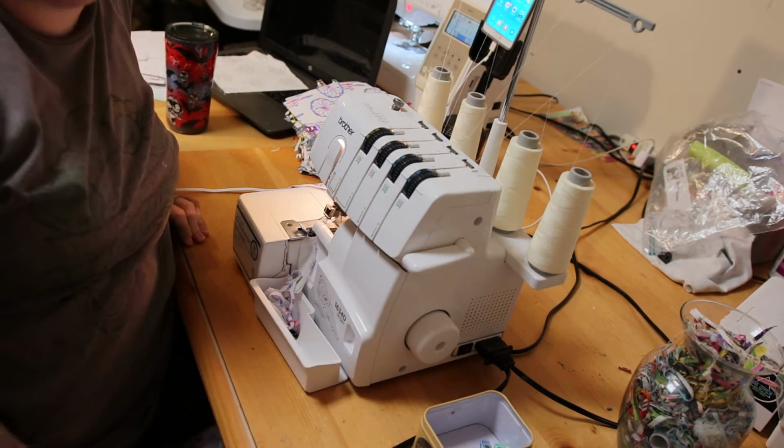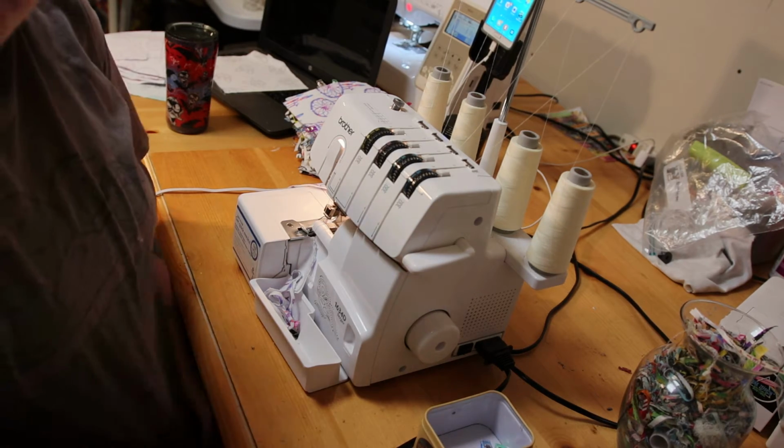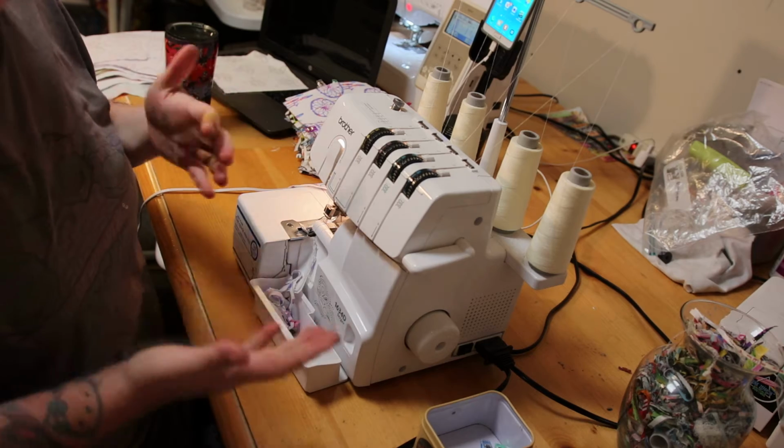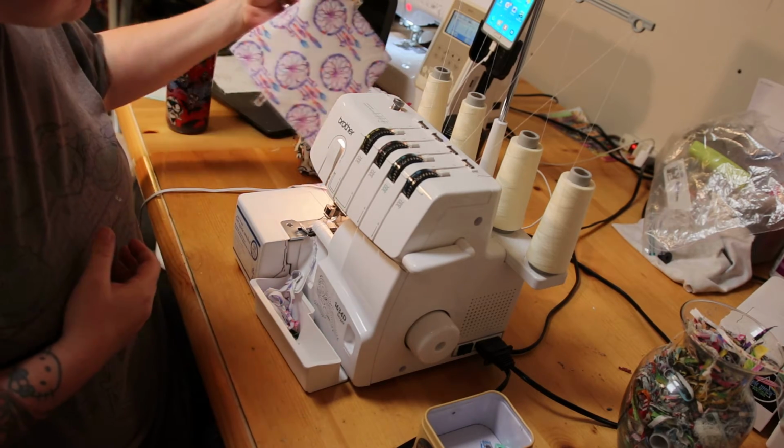Do you guys want to see me sew something other than a mask? I know I do, after about 400. I'm bouncing back and forth in between mask donations as well as my custom orders.